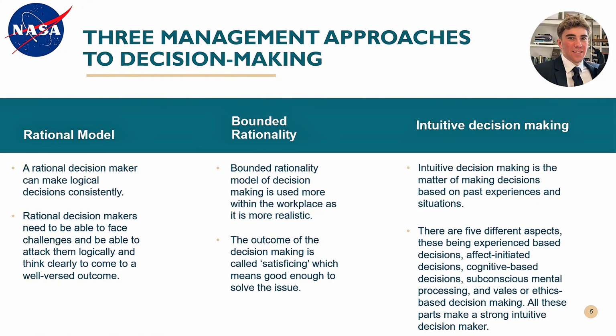There are 5 different aspects of intuition, these being experience-based decisions, affect-initiated decisions, cognitive-based decisions, subconscious mental processing, and values or ethics-based decision-making. All these parts make a strong intuitive decision maker. Dippin will now elaborate on intuition, apply it to NASA, and discuss 2 types of decisions managers face: programmed versus non-programmed decisions.